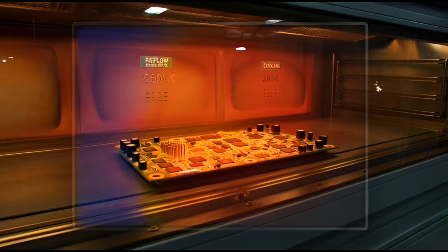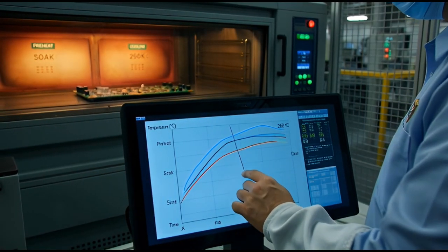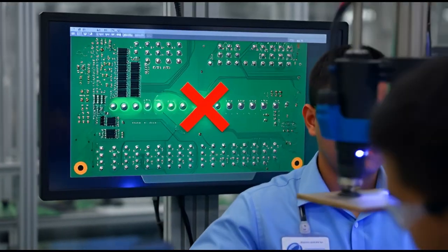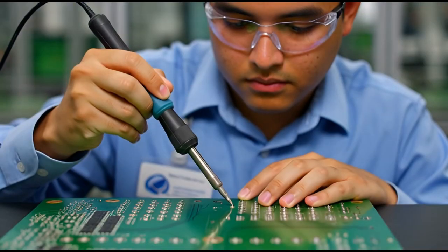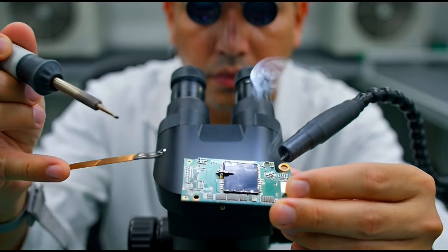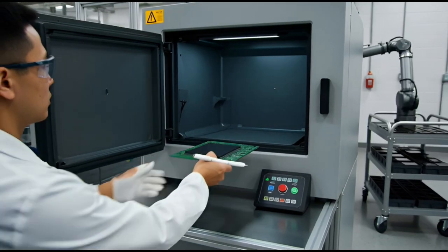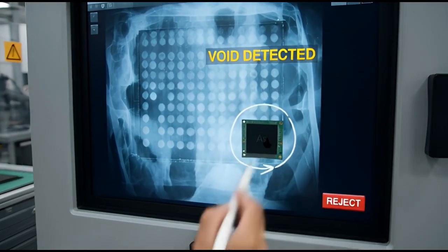260 degrees. Nitrogen atmosphere. Solder flows like water, then freezes solid. AOI sees what human eyes can't. One bad joint, out it goes. One human, one microscope, one chance to save an iPhone from scrap. X-ray sees through silicon. A bubble inside a solder ball means death for an iPhone processor.